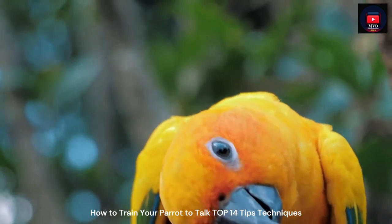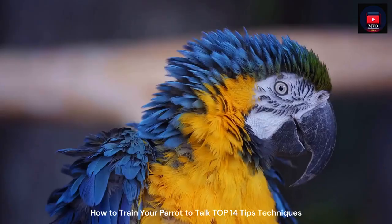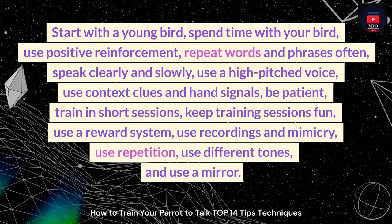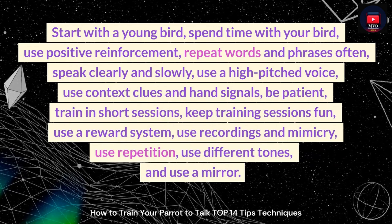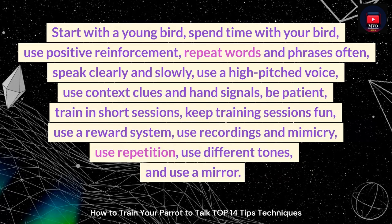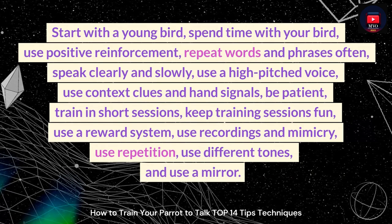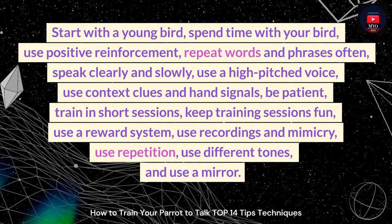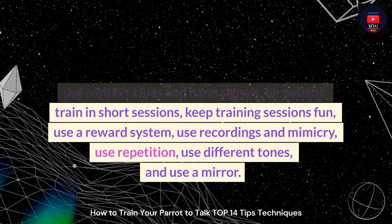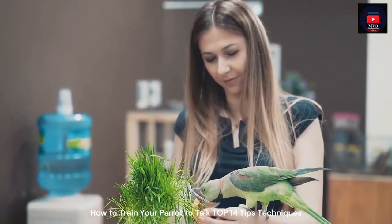In conclusion, teaching your parrots to talk can be a fun and rewarding experience with the right techniques and patience. Start with a young bird, spend time with your bird. Use positive reinforcement, repeat words and phrases often. Speak clearly and slowly, use a high-pitched voice. Use context clues and hand signals, be patient. Train in short sessions, keep training sessions fun. Use a reward system, use recordings and mimicry. Use repetition, use different tones. And use a mirror.